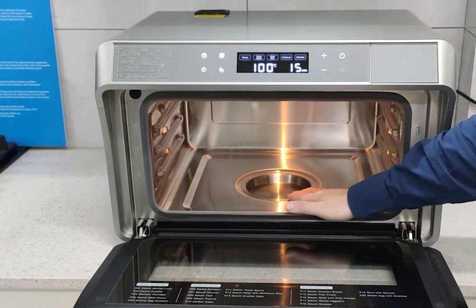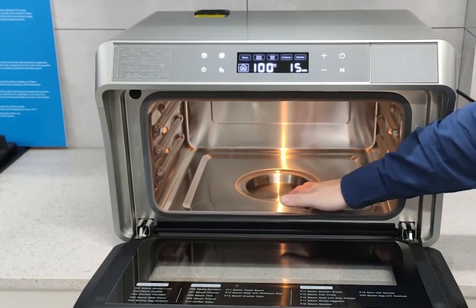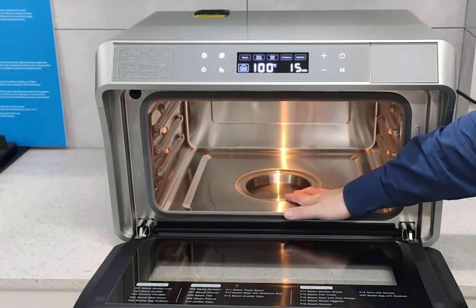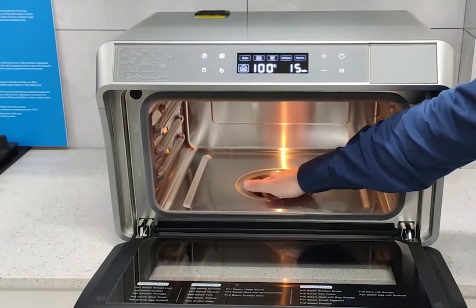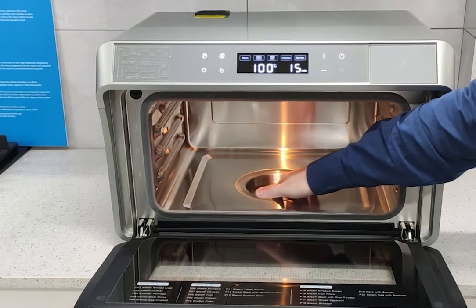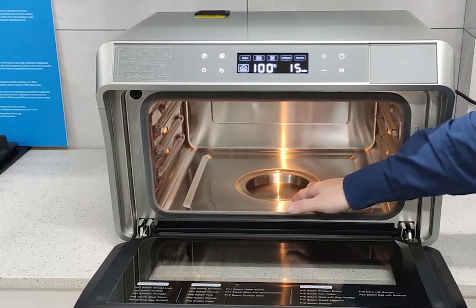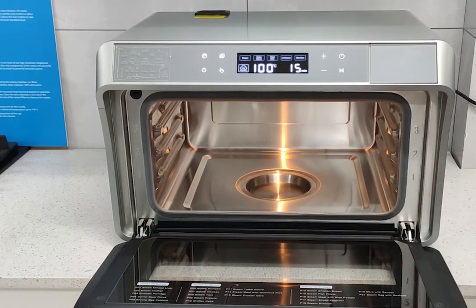The heating plate here is where water is boiled and vaporized into steam. The sensor underneath will precisely control the water temperature. This ensures that the temperature inside the cavity is stable and food can be evenly cooked.